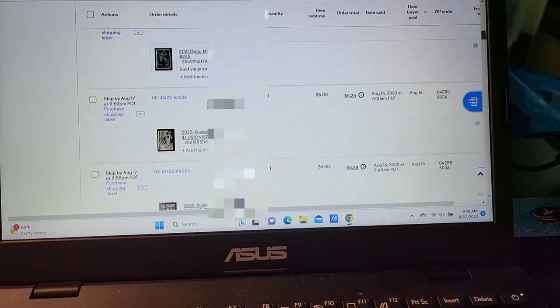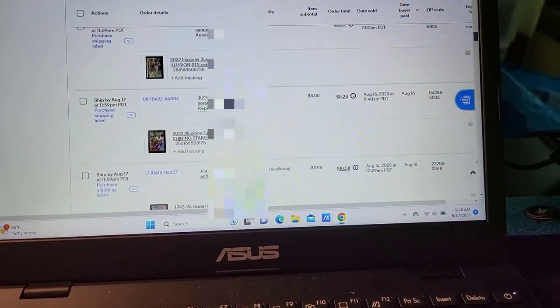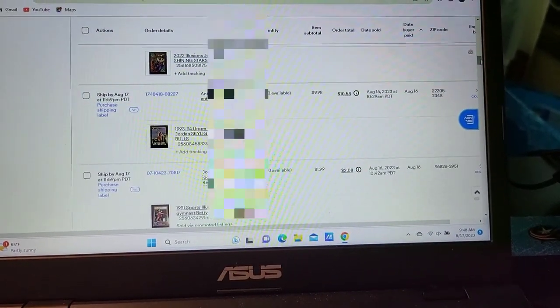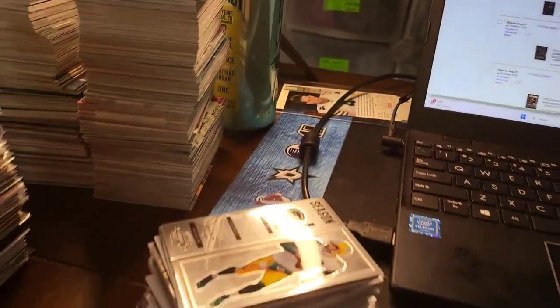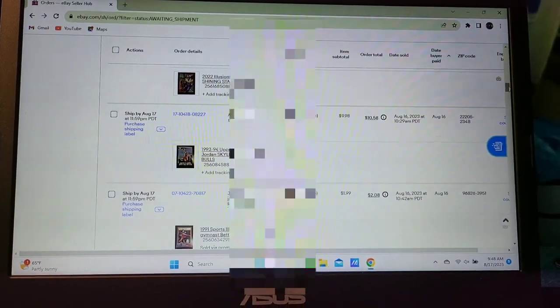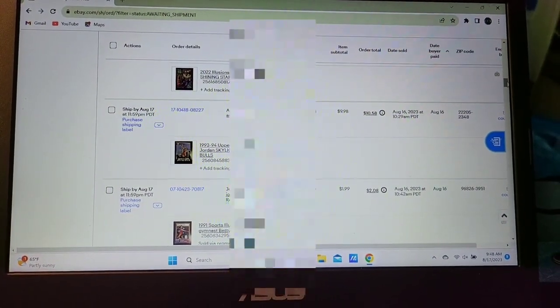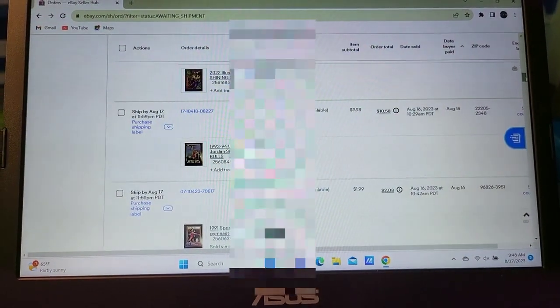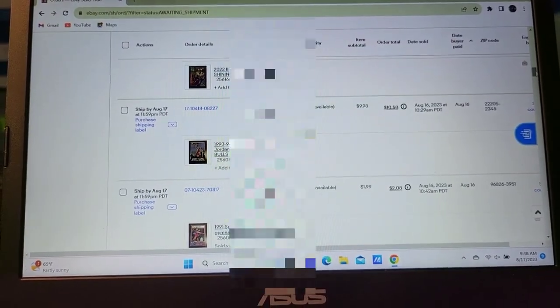But the other thing I'm going to do is I'm going to take all the order list here, and compare it to my stack and see if any of them can be combined. Sometimes customers pay for single cards, and I want to make sure that I ship them together, of course, to save as much money on the shipping and packaging as possible. So that's what we're going to do next.